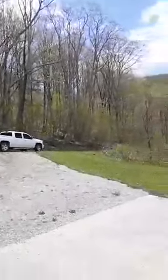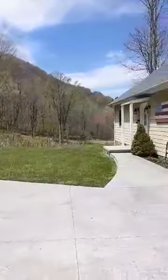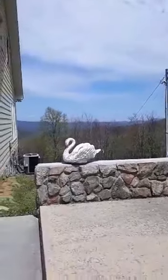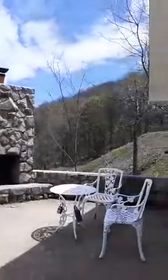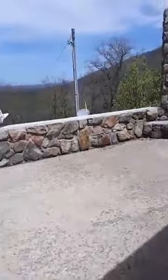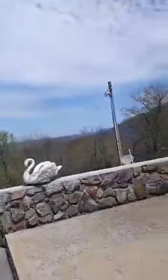But I want you to notice the trees. We're not in full leaf up here because this elevation is right at 4,000 feet, so there are very few trees that are leafed out at all. I love that fireplace too, Chris. Can you imagine just hanging out here in the evenings? That would be awesome. Just listen to that fire crack and pop.